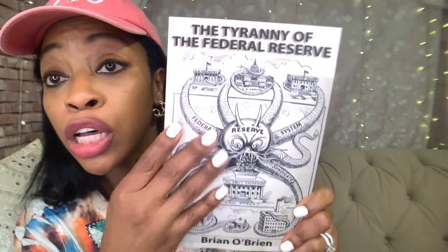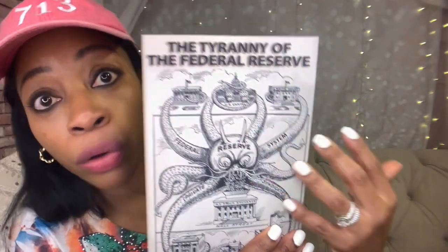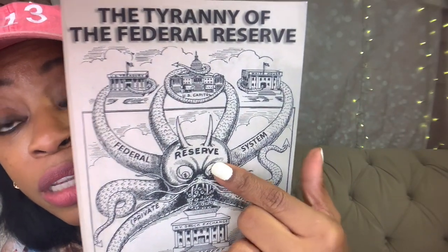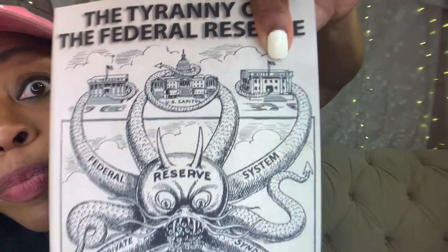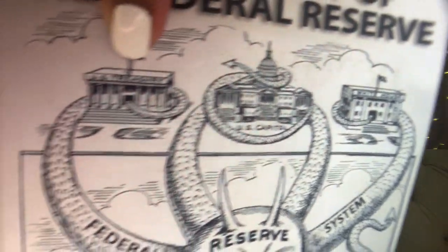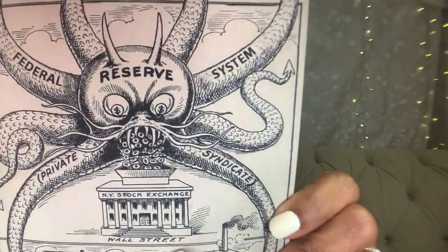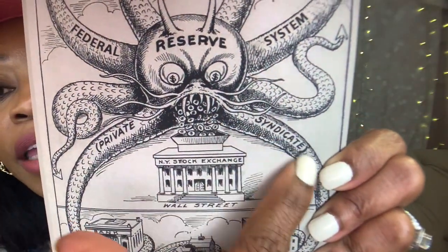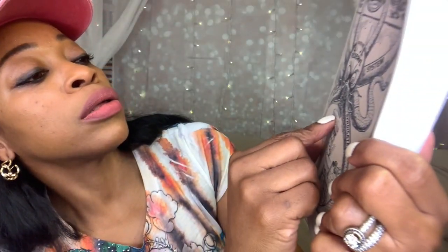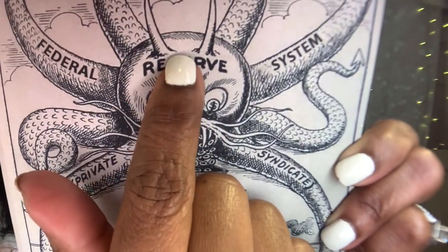Now, what I like about this book, you see how you have this Cthulhu on the cover, the octopus with all the tentacles, and it shows you how the devil is the Federal Reserve System, but you look at the prey or the participants. You have the White House, the U.S. Capitol or Congress, the U.S. Treasury, and then down here the private syndicate, so I guess just your corporations, and then the New York Stock Exchange, Wall Street, and then banks and factories, and then the farm, and you see all the money coming out. The Federal Reserve just spitting everything out.